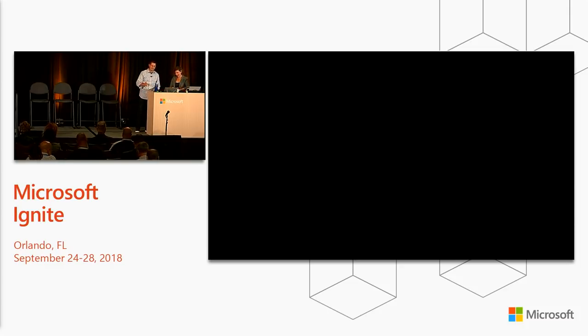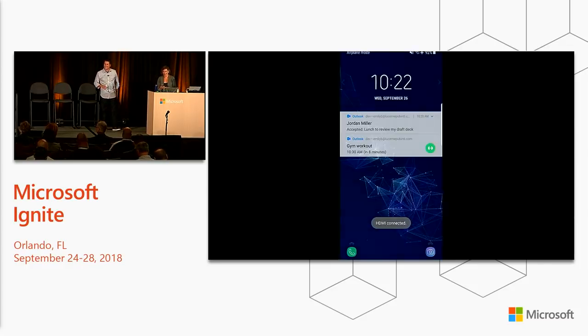All right, well, you've seen a lot of iOS. I think it's time to show off a little bit of Android. What do you guys think?